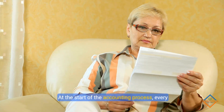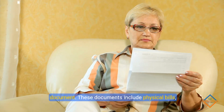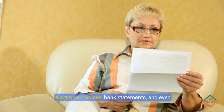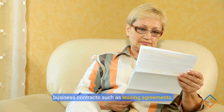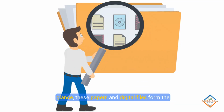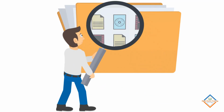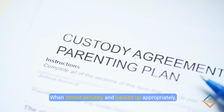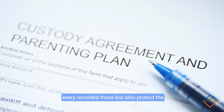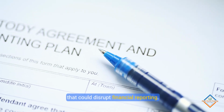At the start of the accounting process, every financial transaction begins its life as a source document. These documents include physical bills, electronic invoices, bank statements, and even business contracts such as leasing agreements. Although they may appear straightforward at first glance, these papers and digital files form the backbone of financial transparency. When stored securely and backed up appropriately, they not only provide a reliable reference for every recorded move, but also protect the organization from inconsistencies and errors that could disrupt financial reporting.